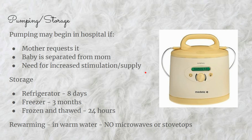A few things about beginning pumping. Setting a pump up is not really that difficult once you know your model. It's really not hard. The big things are you want to make sure that mom has supplies to clean out all of those little pieces so that we don't create any kind of bacteria growth inside those pieces.